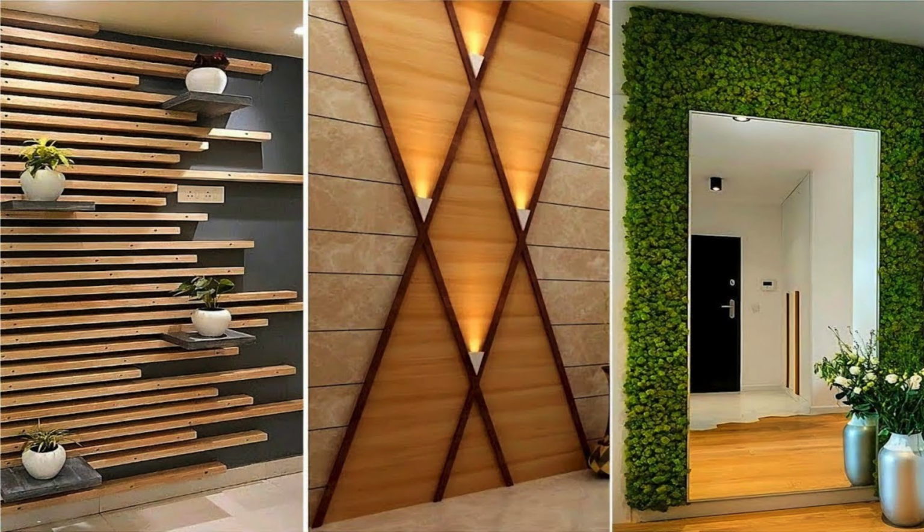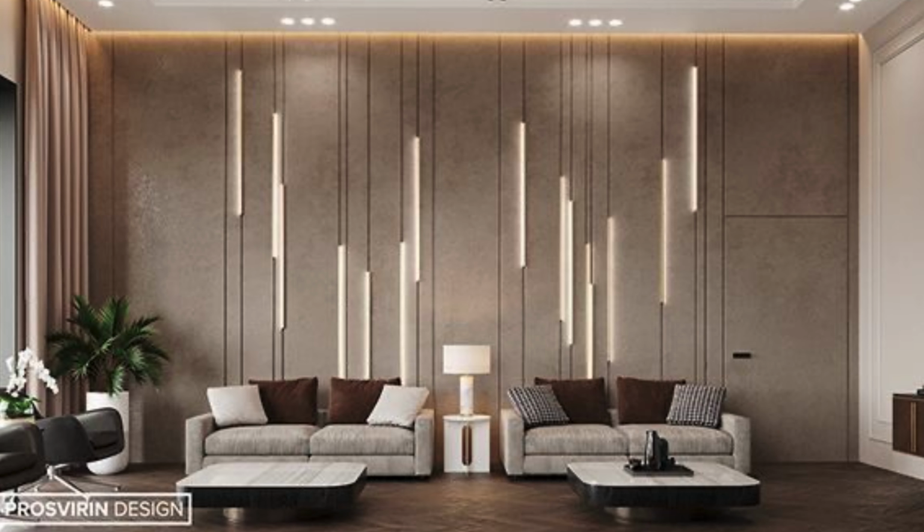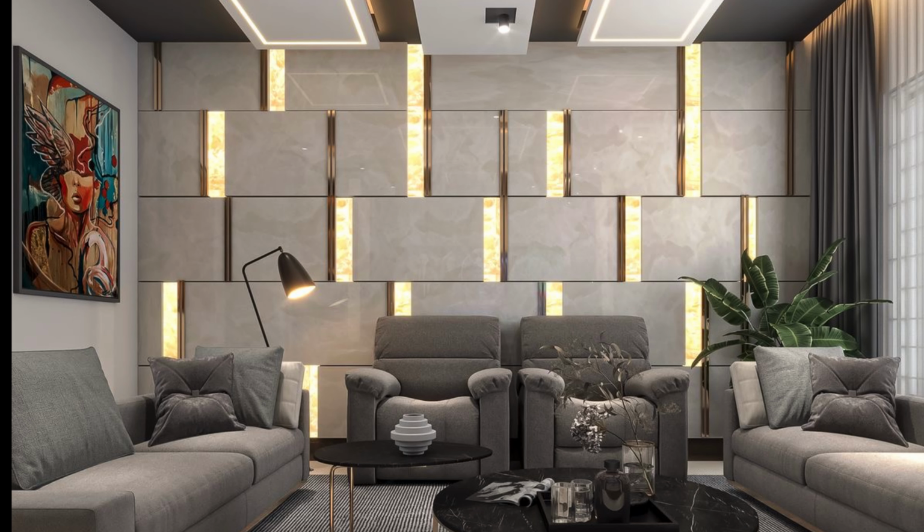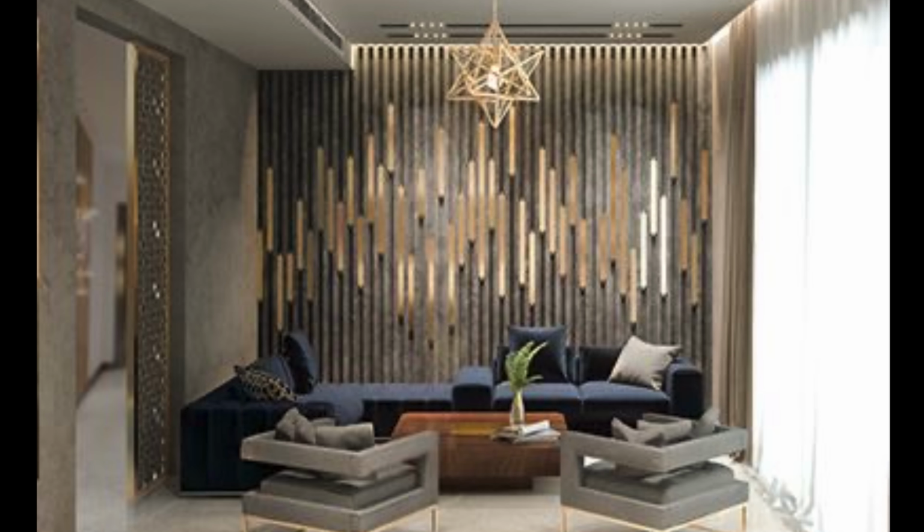Wall cladding serves as a fundamental element in interior design, offering both aesthetic appeal and functional benefits. In the living room, where family and guests gather for relaxation and entertainment, the choice of wall cladding plays a crucial role in defining the ambience and style of the space.